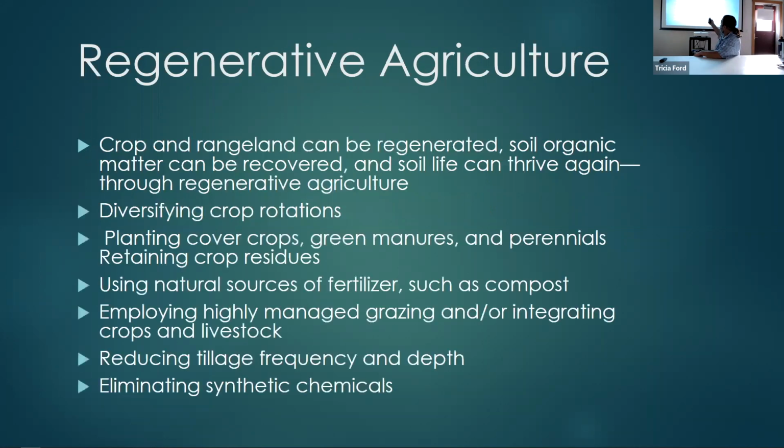We can get all that done by diversifying crop rotations, planting cover crops, green manures, perennials, and rotating crops, retaining crop residues, leaving stuff on the ground. We never leave the soil bare, as we learned a few weeks ago. Using natural sources of fertilizers such as compost. Employing highly managed grazing and integrating crops and livestock. Now, this is the thing that everyone in the garden world might be like, oh Dave, what are you talking about? We're having a garden class and you're talking about livestock? So like I said, let's scale it down.